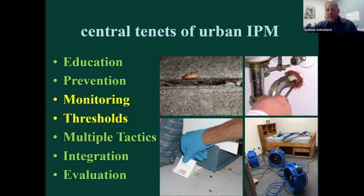What about monitoring and thresholds? We know that monitoring is super important, but what about thresholds? In urban systems, the thresholds may be very, very low. We talked about bed bugs or German cockroaches or rodents. The threshold in those cases is 1 individual. So 1 rat, you've got to do something. 1 bed bug, better do something. But there are other systems where the thresholds are higher.